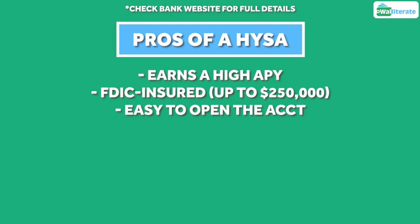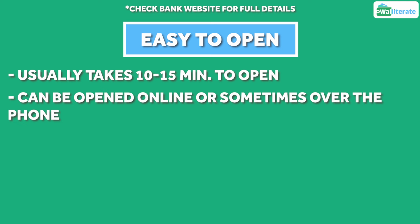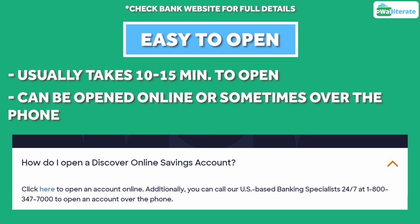Opening these accounts is also quick and easy. It usually takes 10 to 15 minutes tops. To open an account, you can just visit the bank's website or app and start your application online. Or you can often call their customer service line if you prefer to apply over the phone.